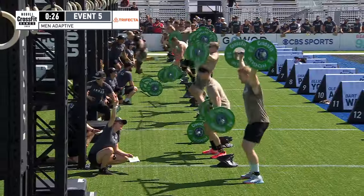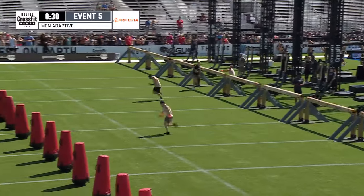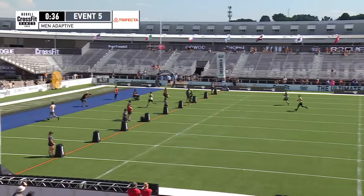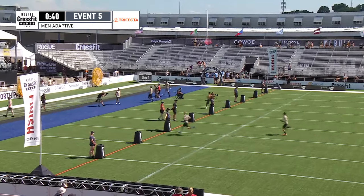Have 20 reps here, then the shuttle sprint. We already see several athletes off of the barbells. They'll make their way down. It's going to be a lot of the neuromuscular and the lower extremity athletes that across the line, and this took about 35 seconds for a lot of these athletes to make their way down.